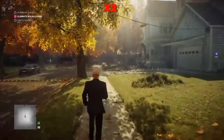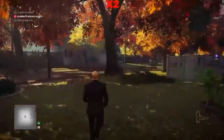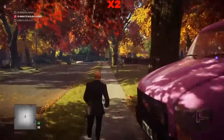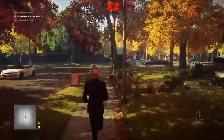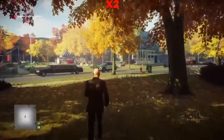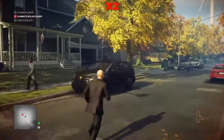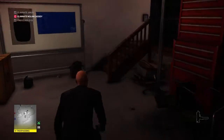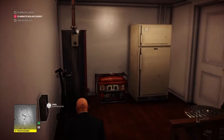And we're going to run all the way around, staying out on the road here where it's safe, all the way around to Cassidy's house. And basically we're going to do exactly the same thing we did at Janus's house. We're going to enter in through the garage, although it's a little bit easier this time because there's no one patrolling up and down. So we can literally just run into the garage. And also the garage door switch is not right near the entrance. It's right back here, so we ain't got to worry about creeping about too much.